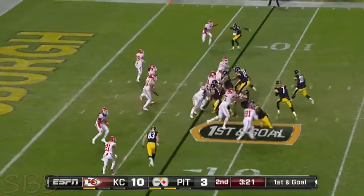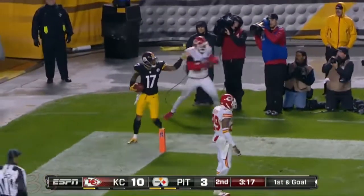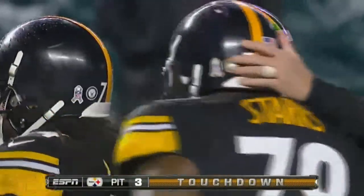Touchdowns this year inside the nine. Ben's going to go the other way from Mike Wallace. Unbelievable grab for a touchdown! What a play! Nobody thought he held on.